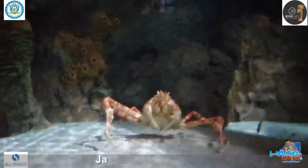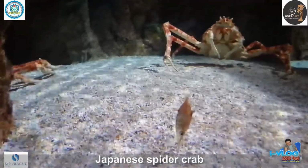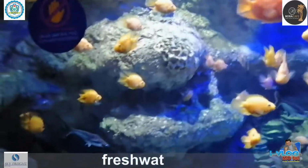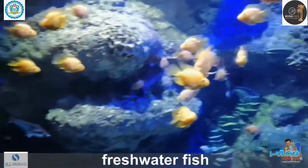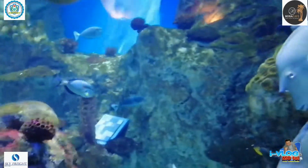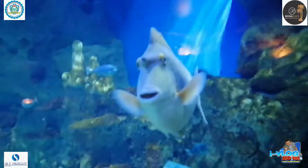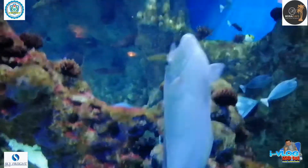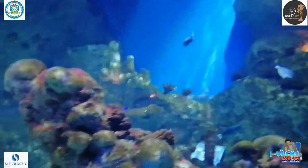Now this is the Japanese giant guys, and it's not moving. And this one guys, nice fish. So mayroon din sila mga freshwater na isda guys. So these are the freshwater fish. Ayun. Look. They are actually very friendly. Hello. Hello. Look at that guys.